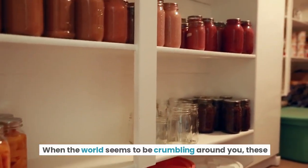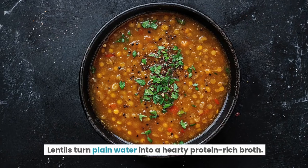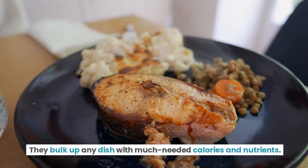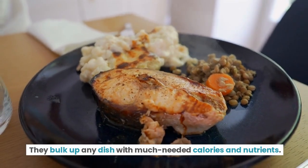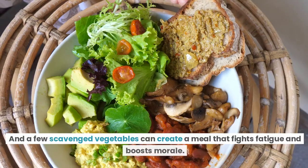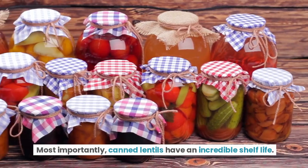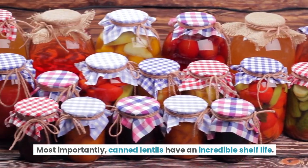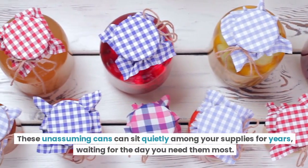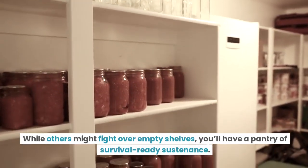When the world seems to be crumbling around you, these can be quickly turned into a nourishing meal. Soups? Lentils turn plain water into a hearty protein-rich broth. Stews? They bulk up any dish with much-needed calories and nutrients. Salads? Even in desperate times, a mix of canned lentils and a few scavenged vegetables can create a meal that fights fatigue and boosts morale. Most importantly, canned lentils have an incredible shelf life. These unassuming cans can sit quietly among your supplies for years, waiting for the day you need them most. While others might fight over empty shelves, you'll have a pantry of survival-ready sustenance.